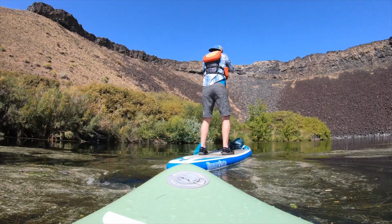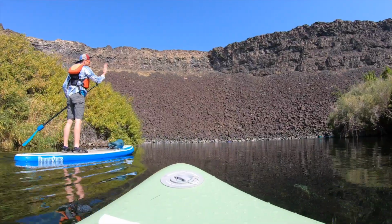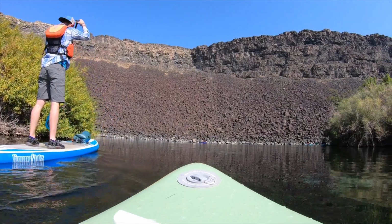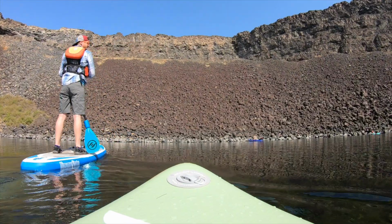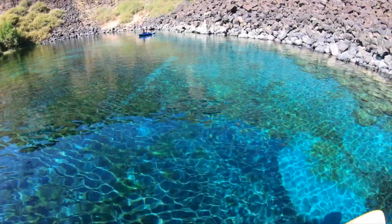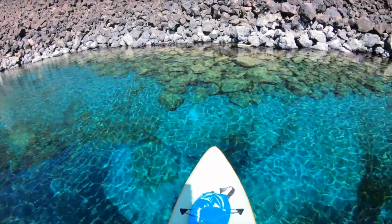Blue Heart Springs is a 3-mile round trip paddle from the launch at Banbury. The only way to get there is by kayak, supboard, or a small boat. And once you enter the springs, if you're in a boat, you have to kill the engine. You follow the river downstream until it makes a hard left, and Blue Heart is nestled at the base of a mountain of lava rocks. The natural spring bubbles up through the sand, and the water is a cool 54 degrees nearly year-round.